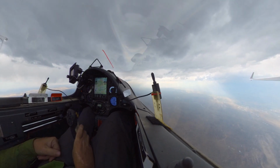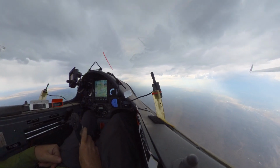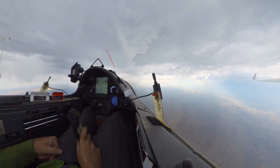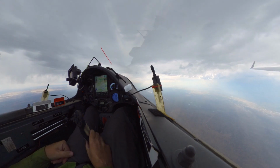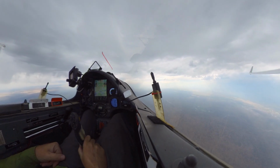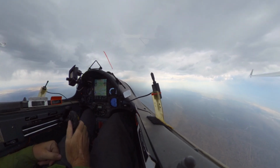And it was kind of nice as I came out from underneath these clouds. You can see the sun up ahead. That's almost right where the airport was. And so it was kind of neat to come through this dark gray cloud, and then out into the sun on the other side. Anyway, pretty cool return home.